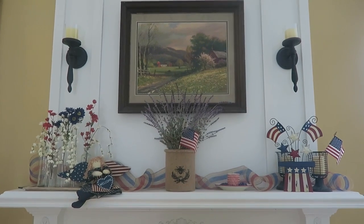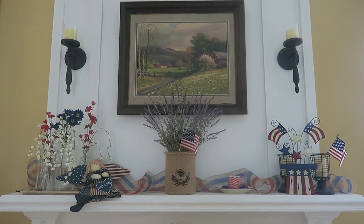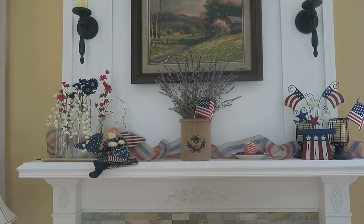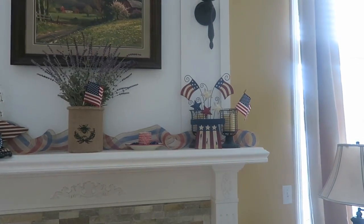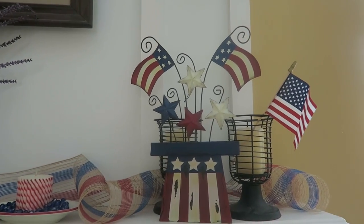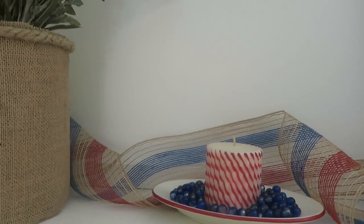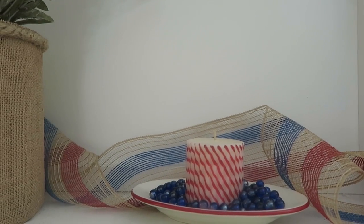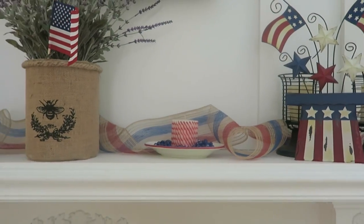Okay, here's my mantle. I added some red and blue flowers over to the left that I already had. And I put the angel over there on the left. I put one of those flags in there in the center, and then I already had that decoration over here. And so I added that to it, and I added the 3rd flag over on that side. And here I put in a dish, which I already had. I'm going to try to get close up there. Some blue stones, those marble kind of things. I already had those too.